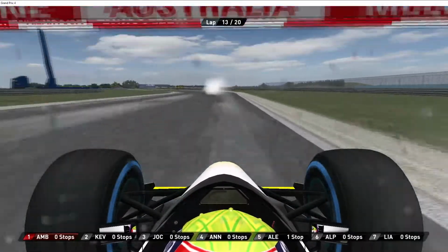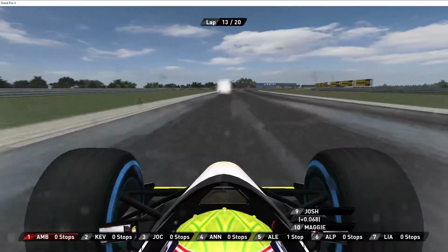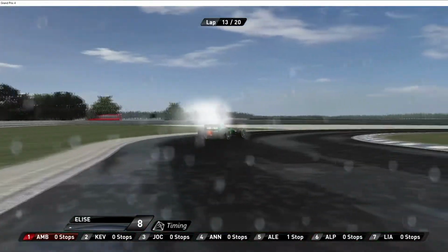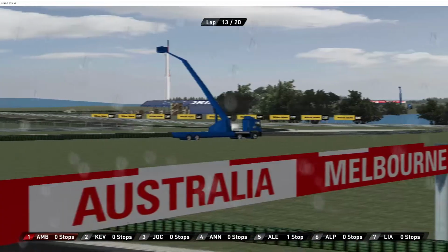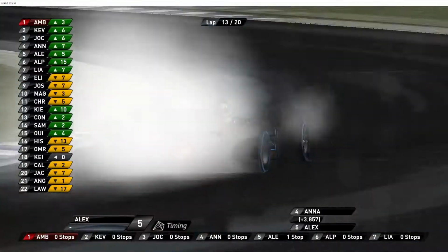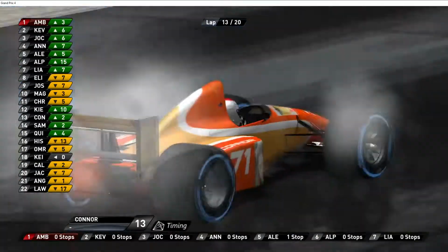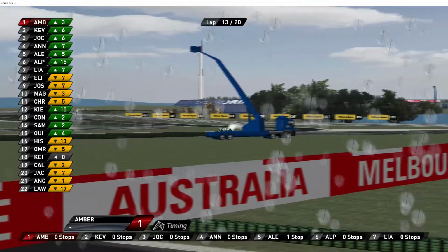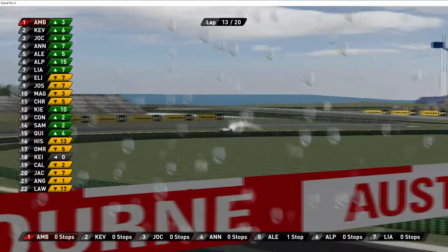It looks like Maggie has more grip for now, doesn't it? It does. Josh isn't exactly struggling on those tires. Oh, yeah, Elise is in 8th. I think she'll be up to like 4th or 5th after all the pit stops play out. But it's not where she wanted to be, is it? No.